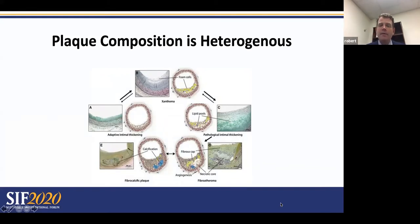And we know that plaque composition is quite heterogeneous. On the one end, we have the fibrofatty plaque, the softer plaque, foam cells, and lipid pools. Then as it matures, we get more calcified lesions. And in fact, when we get these really moderate to severe calcified lesions, we can take a slice of that and look at the histology, and it's very similar to bone.